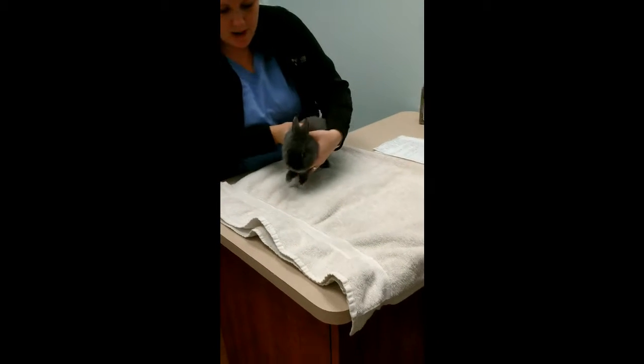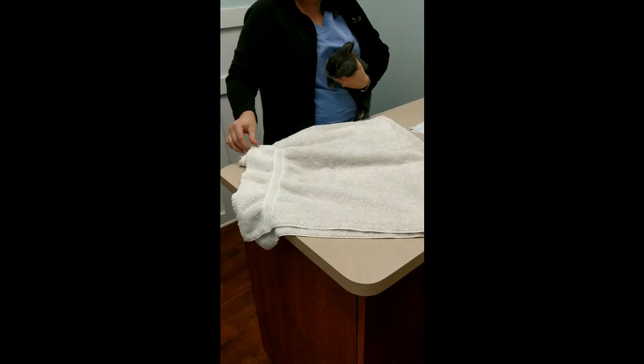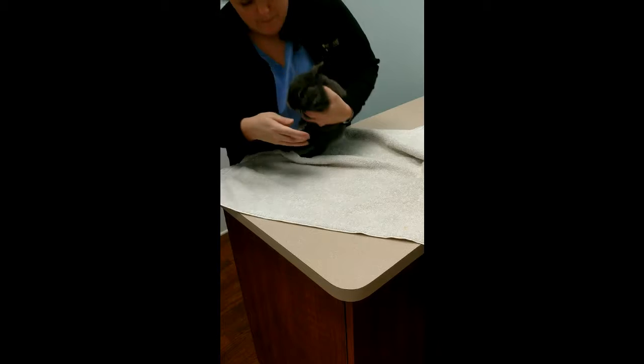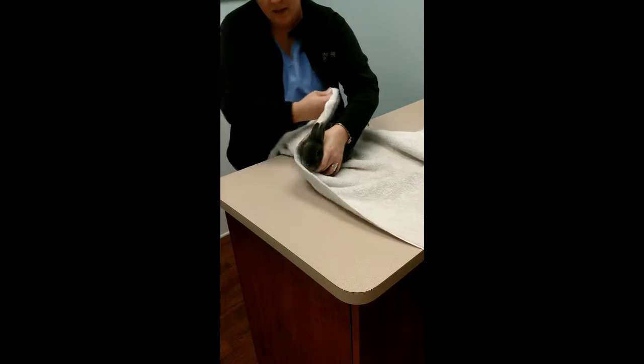And what you want to do with the towel is you can just make a little bunny burrito. So I'm going to lay out my towel. I like mine to go kind of perpendicular to the bunny. And then just kind of let them chill. You can take things slowly.